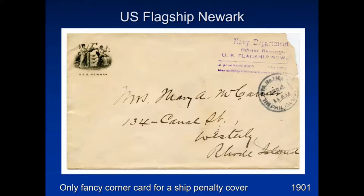Unfortunately, it's always had this tear, this missing piece. So I'm probably not going to fix it because it's in a book this way, so it's a little hard to do anything with it. So anyway, I like this. This is a really neat cover.